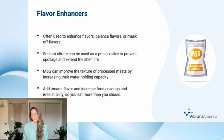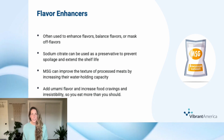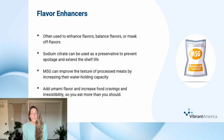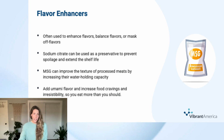Overall, artificial flavor enhancers can improve the overall appeal of food products and help create a consistent taste across different batches of the same product. Artificial flavor enhancers ultimately are used to add an umami flavor. They're able to increase food cravings and irresistibility, and therefore, people usually eat more than they should.